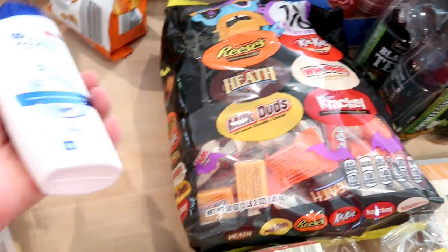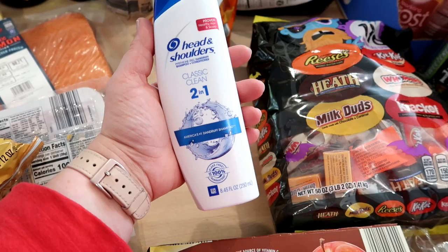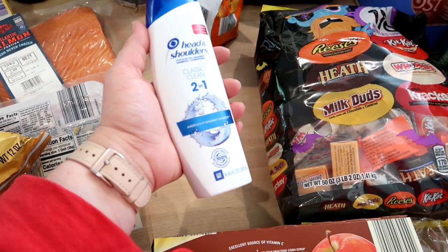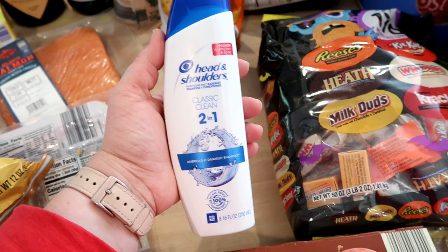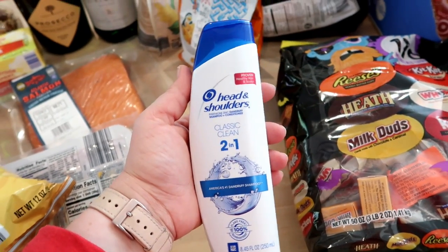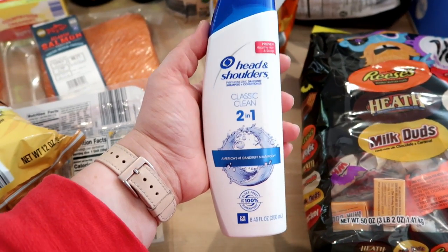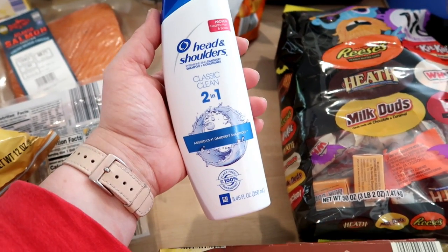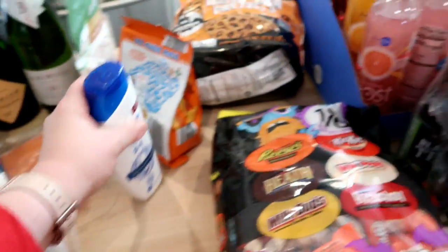And then for some reason, Kira's 10, and for some reason she thinks she needs dandruff shampoo, and I've told her she does not have dandruff, but for some reason she keeps asking me for Head and Shoulders. So I said, you know what, why not? Yeah, I'll get you some Head and Shoulders, that's fine. So I grabbed a bottle of this. They do have, you know, brand name toiletries at Aldi also, so just be on the lookout for those if you're looking for that kind of stuff.